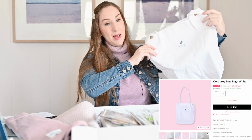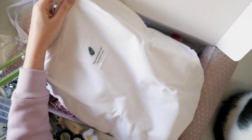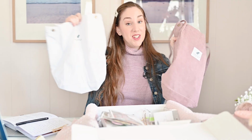It's the same, except it's white. I like it. I'm picturing going to the library, taking my bullet journal, taking my laptop, getting some work done. Maybe that's a situation you might also find yourself in if you are someone who studies. These cuties are $5.90 each US.